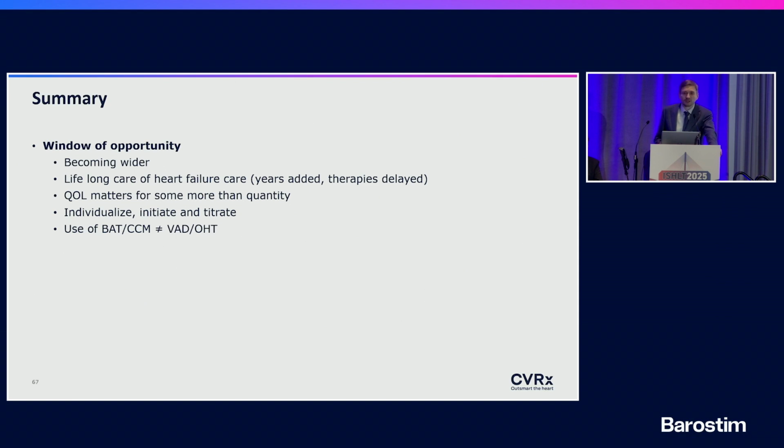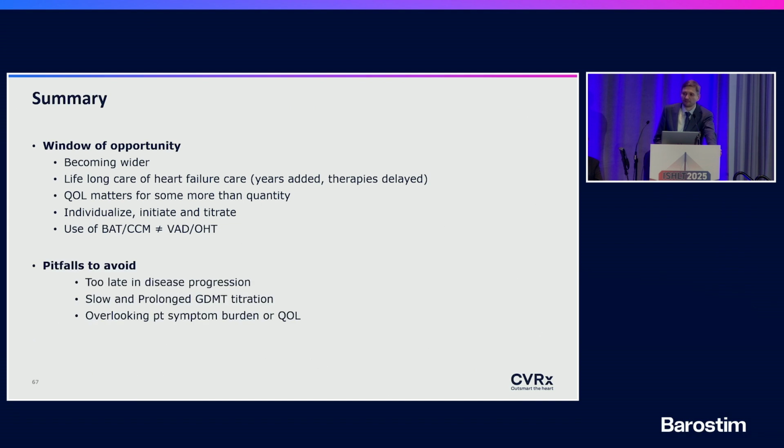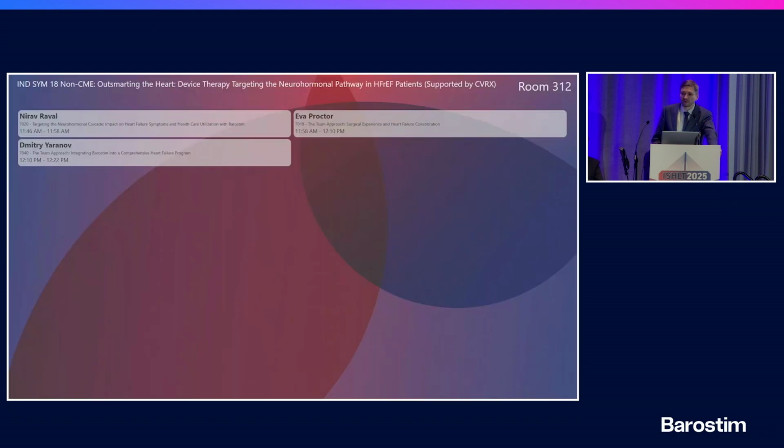I get this question a lot: will the use of Barostim decrease my numbers of VADs and transplants long term? I hope I was able to show you that no, this is actually a great additive technology in your program that allows for growth in a very engaged community. Pitfalls to avoid in your programs: it's too late, and disease progression is too late, like I showed you in a few slides. Slow, prolonged GDMT titration is not normal and is not good for us or for the patients. Overlooking patient symptoms or their burden on quality of life is also not good, so please don't fall into this.